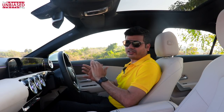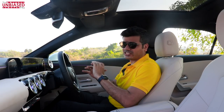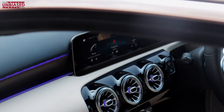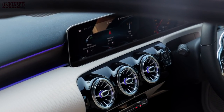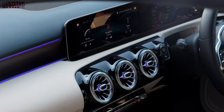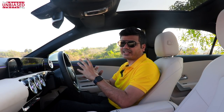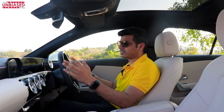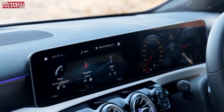So this is the interior of the A Limo. We'll call it the A Sedan. And this is where it changes everything. The interior is beautiful. You've got a mix of black, beige and wood parts, and there are a lot of soft touch points and a completely new interior. It's something that you would expect from a car that is higher above its segment, like a C-Class or an E-Class or even an S-Class, because it gets the 10.25 inch MBUX infotainment system.